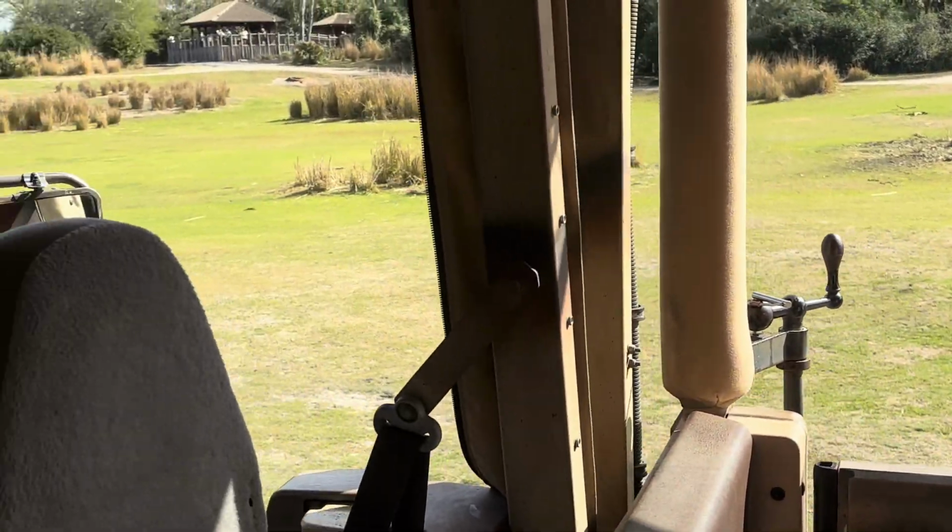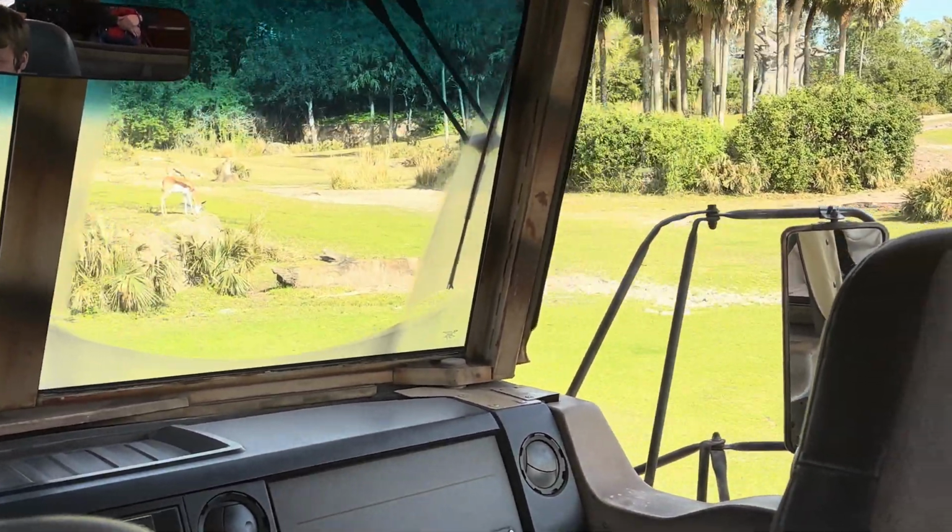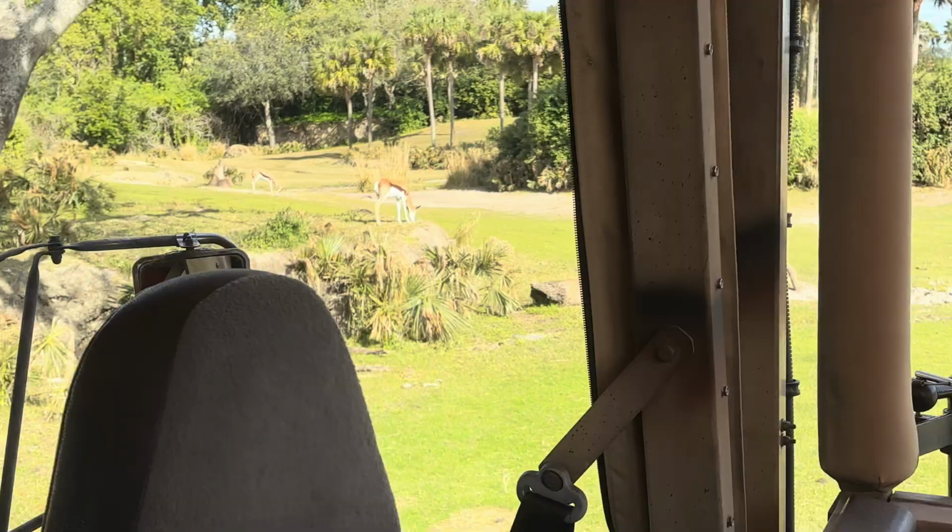Now also over here on this right side, you may be able to spot some more of these springbok that we talked about earlier. These are the ones I said were kind of like a s'more coloration, as you can tell.